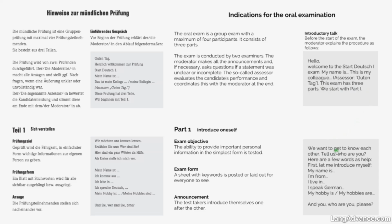So we want to get to know each other. Tell us, who are you? Here are a few words as help. First, let me introduce myself. So first, the examiners, the people who will test you, will introduce themselves, or at least one of them, so that you already know what it's going to look like, how you have to introduce yourself, but you will also learn it here. So my name is, I'm from, I live in, I speak German, the language is, my hobby is, or my hobbies are.